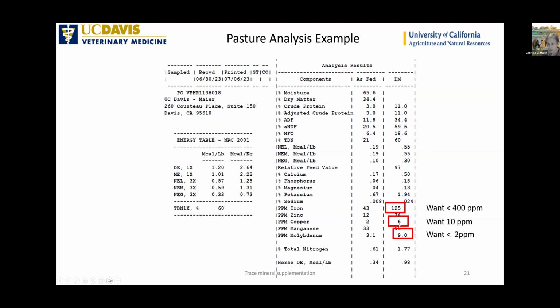So the copper here is only 6 parts per million, and we need at least 10, so that's already low. The iron, 125, we want this below 400, so that's okay, but molybdenum here is 9, and we want that less than 2 ideally, in order to not interfere too much. So this is a situation where you have to really think about your copper supplementation.